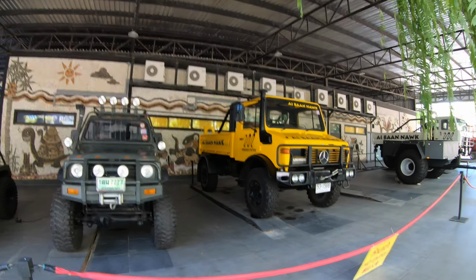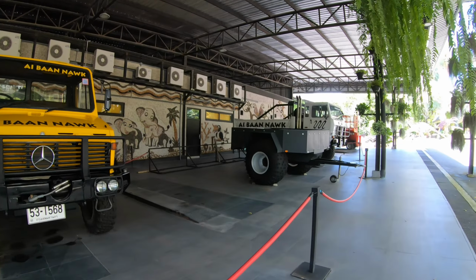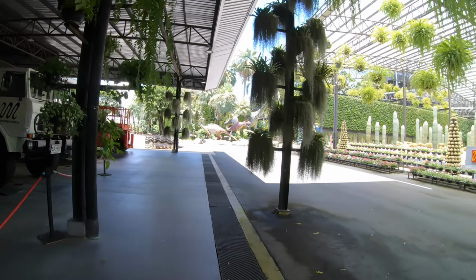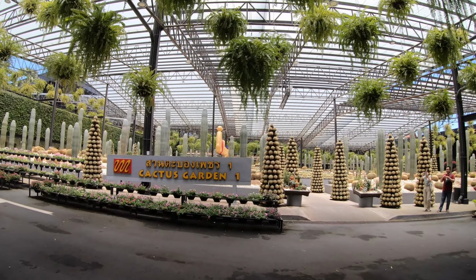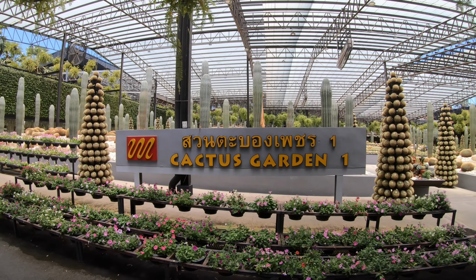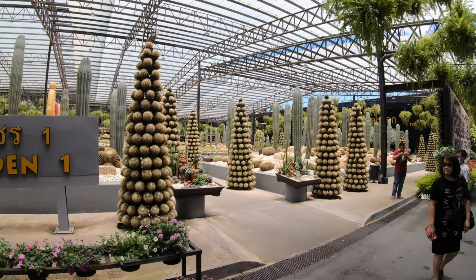Well, after my brief introduction to Nong Nooch, I've decided to come back here at the ticket barriers and start the tour from here. Now, I believe that this site is so big that we're going to be unable to cover the whole of Nong Nooch in less than an hour. So what I intend to do is to split the video into two parts.